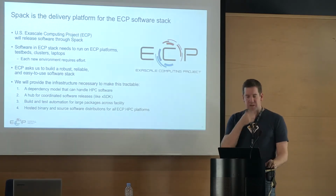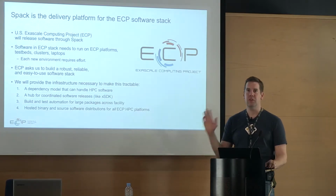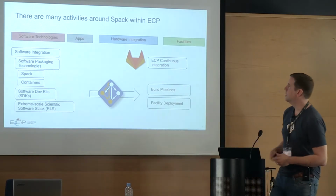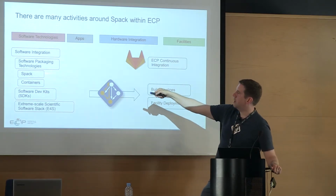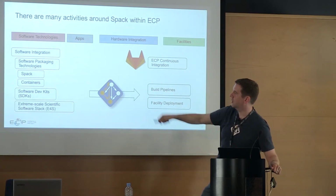And ECP wants to use Spack to manage the delivery of software both to users, to developers, and to facilities across the whole project. And so there's a lot of projects emerging in ECP that are sort of related to this. So I tried to sort of spec them out. Under software technologies, there's a whole software integration area. And that includes the Spack project, which is sort of under this software packaging technologies, and the container stuff. So we work closely together. I'm actually the lead for this project.